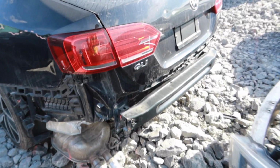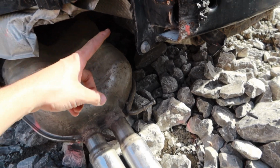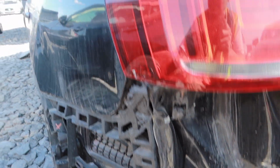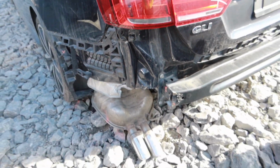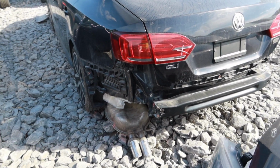Coming to the back, right, the trunk is good. That's great. This piece is nothing more. It just latches somewhere up here. All this is very salvageable. This just needs to be pulled out. You could probably fix all this damage, I'll say, for about $1,500, including the bumper.